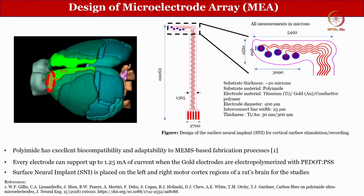But let me just show you how we are going to implant these electrodes and where exactly we do the implant. We'll still stick to what we have been looking at in the electrical stimulation, the MEA used for electrical stimulation. In this case, these are the microelectrode arrays, and how many can you see? There are 5, right? If you zoom in, here is 1, 2, 3, 4, and 5. 5 electrodes are there. These are your recording electrodes.